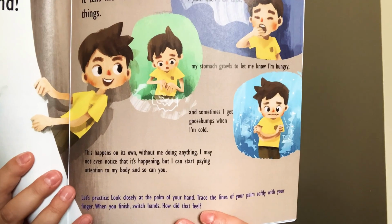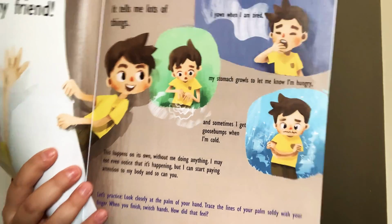So this practice says, let's look closely at the palm of our hand. Trace the lines of your palm softly with your other finger. When you finish, switch hands. So I'm going to slowly trace all the lines of my hands. I also like to trace around the outside of my hand. That's something that you can do too. So I know I did that quickly. If you want to take a pause and finish tracing both hands, that's totally fine. But here are some of the pictures.